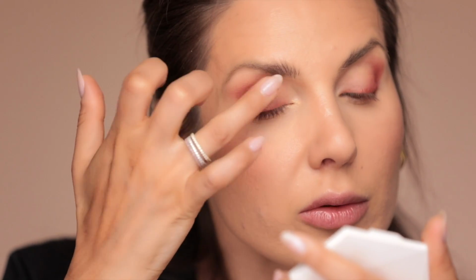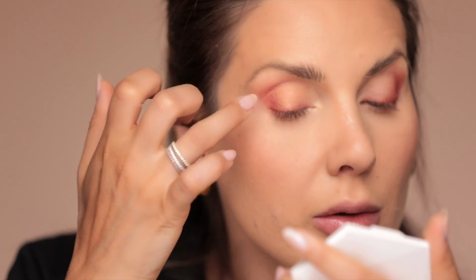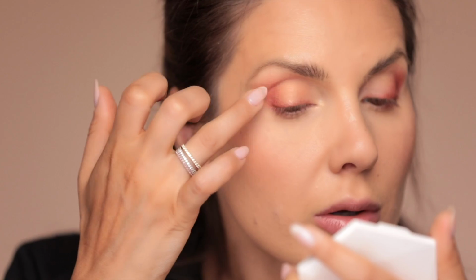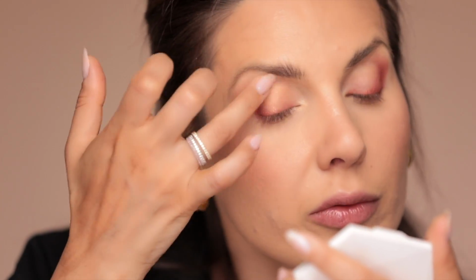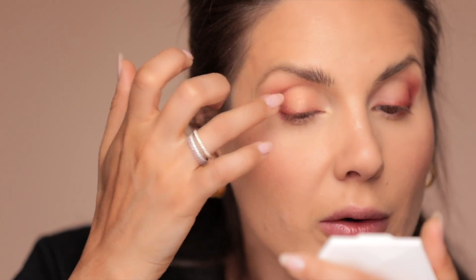You guys, this color combination between more of an orange golden and a reddish color you can find in a lot of eyeshadow palettes, I think. But it's a really great combination for summer, I think. And it looks very different on each person.